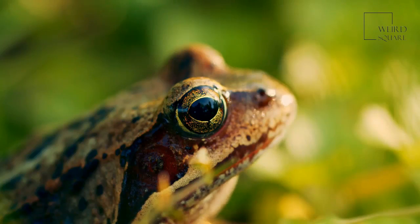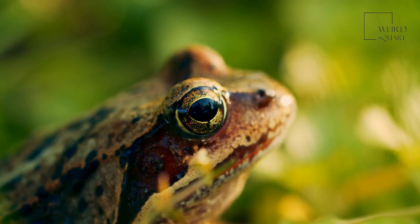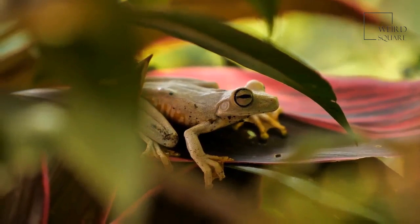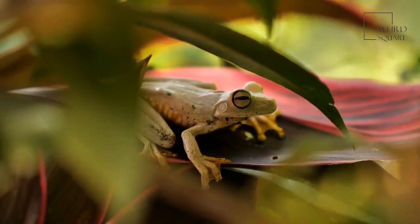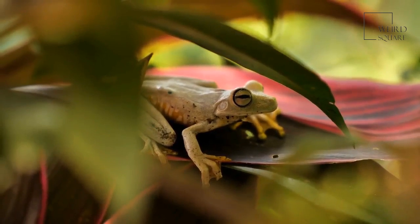If you had a living glass frog in a high school biology class, you would not have to dissect it to see its internal organs. Glass frogs are a beautiful, exotic frog that is found in southern Mexico, Central America, and South America.